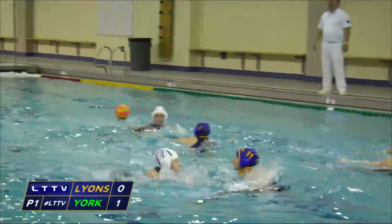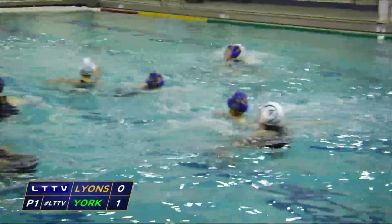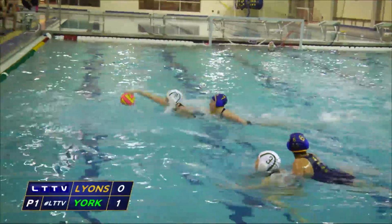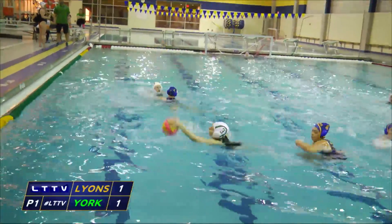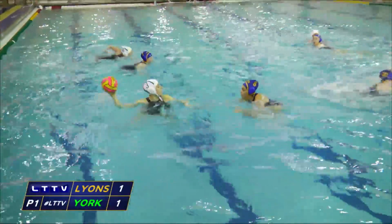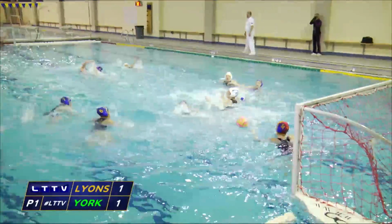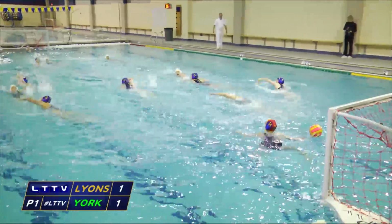York now with it. Pushing inside. Some quick passes from the top to bottom of your screen there. There's a pass on the inside. LT's there. They come with the steal. A bit of a jawing back and forth.